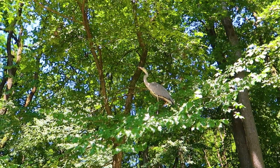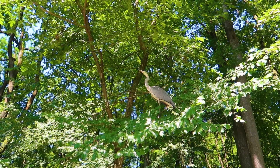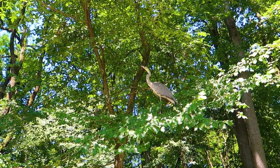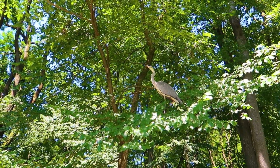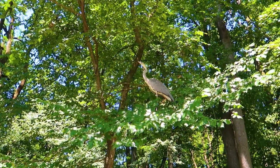Incredible, I'm not even in the zoo right now, I'm in the woodlands opposite the zoo. And we've got, I'm not sure what bird it is. It looks a little bit like a stork, but the legs aren't as long. It's just stood in this tree.